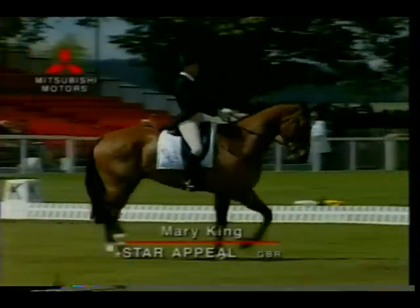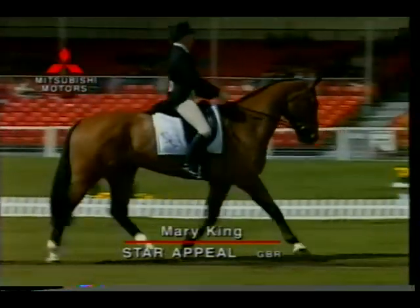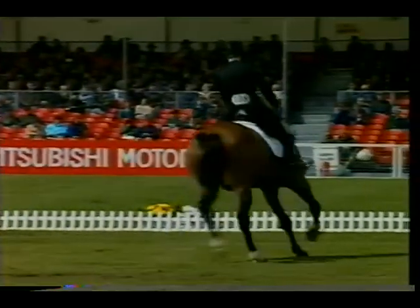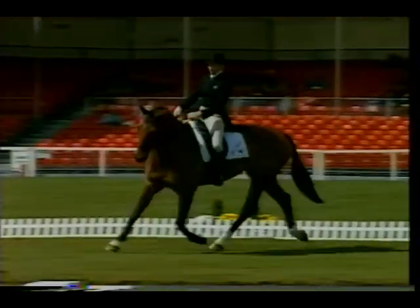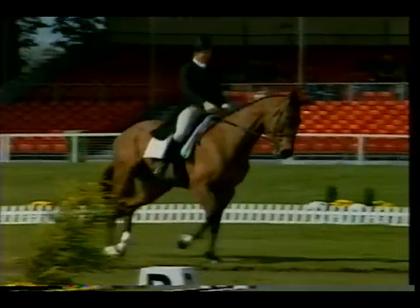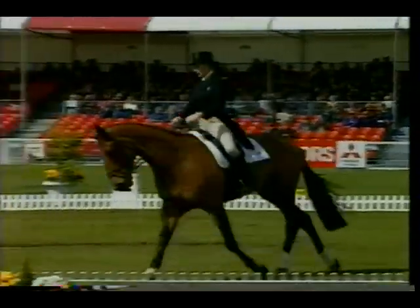Mary King was riding Star Appeal, the horse she fell at the first on the cross country last year. And as always with Mary King, a really good, even test. And Star Appeal looking very bonny and full of himself.